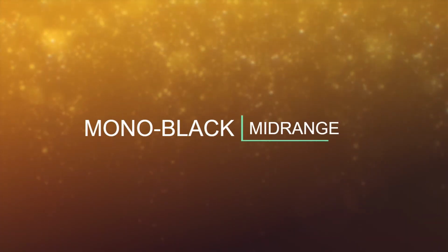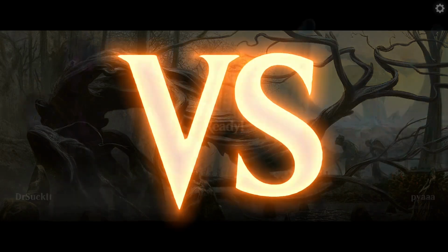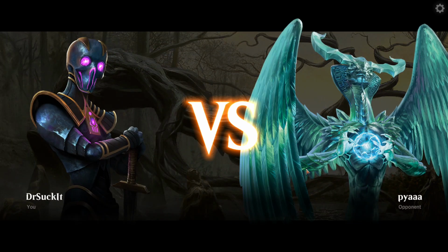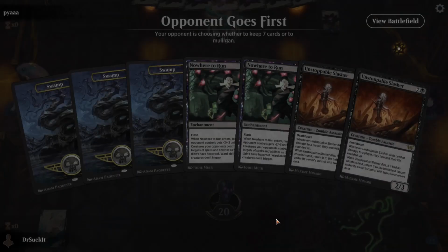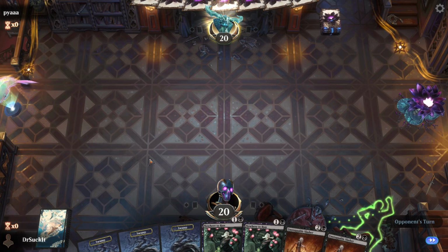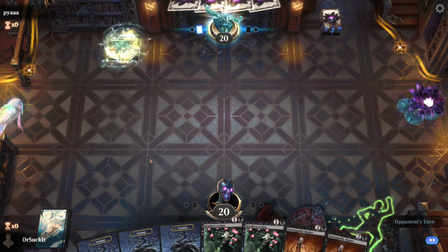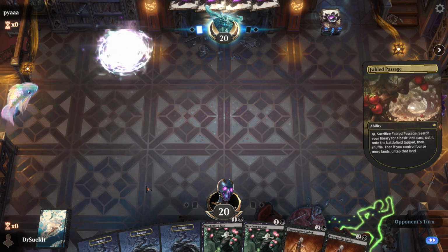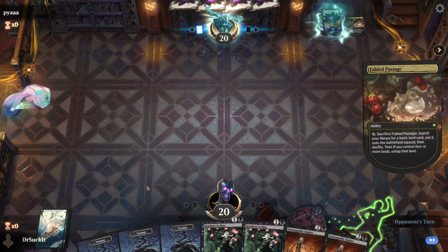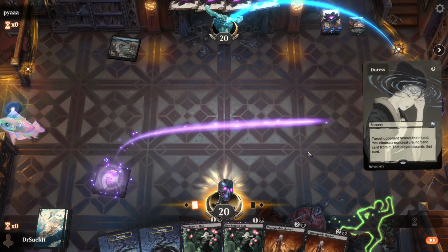All right, I'm playing against pyaaa. Weird. All right, so nothing. I can't put any guys out till turn 3. Next turn, it's just slaughter wherever he puts out, I guess. All right, look at his hand. Ooh, he's going to hate that.